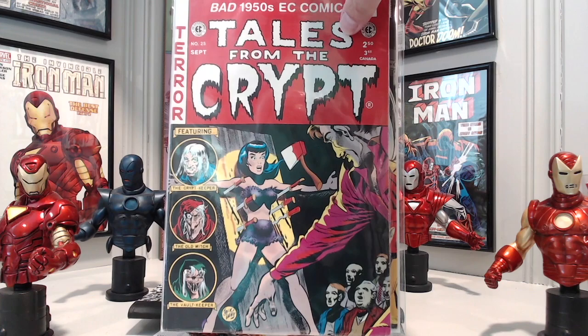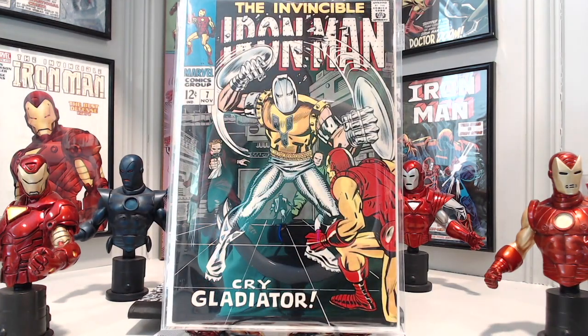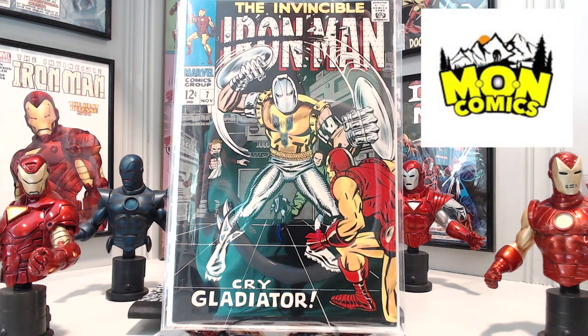Now let's look at a Silver Age comic. Silver Age was from 1956 to 1970. And this is also a shout out to M.O.N Comics. This is Ironman number 7. I can now mark off another Ironman comic off my list of finishing my run of Volume 1.